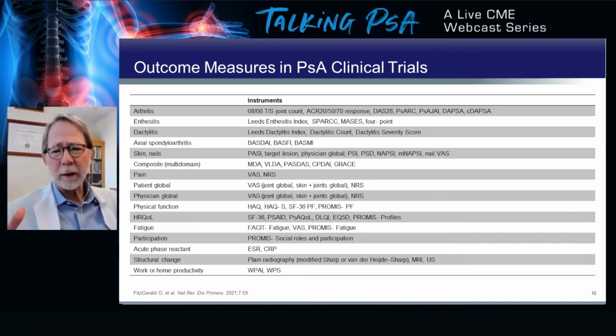But we've really gotten a lot better about getting at what's important for patients, including skin, nails, all the musculoskeletal domains, including enthesitis, spondylitis, but also important domains for the patient. Fatigue stands out as one of them, this cytokine-induced fatigue that just floors patients and makes them need to just go lie down in the late afternoon, and really affects them at work, for example. And the fact that many of our drugs can improve this has really been an advance.